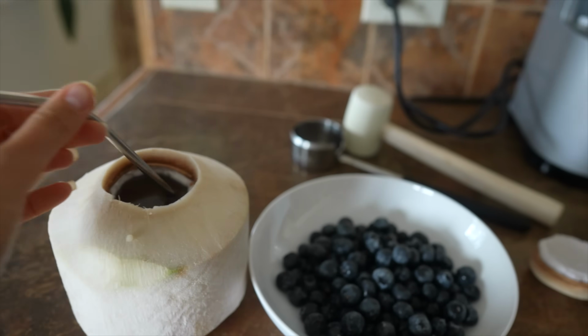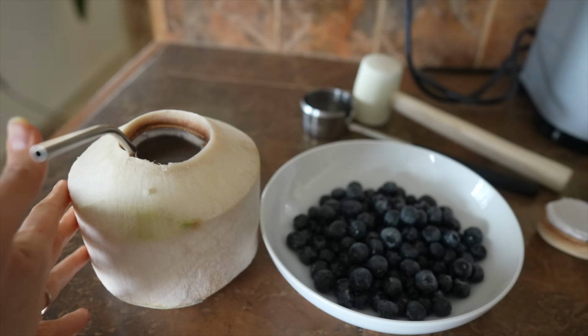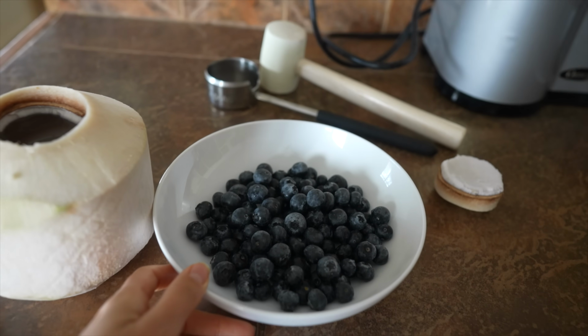What a great way to get electrolytes too, drinking coconut water. It's packed full of minerals. And then blueberries for antioxidants and anthocyanins.